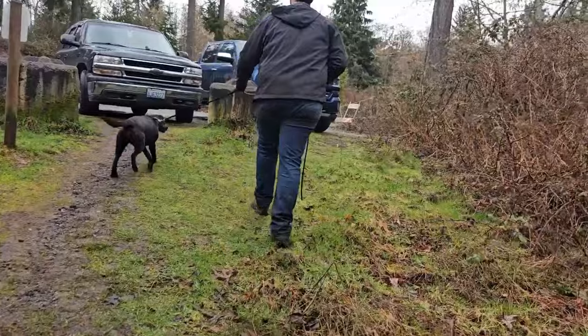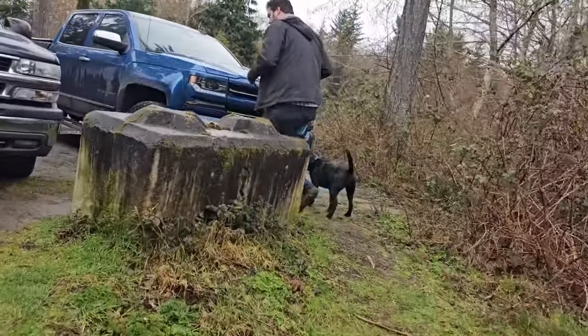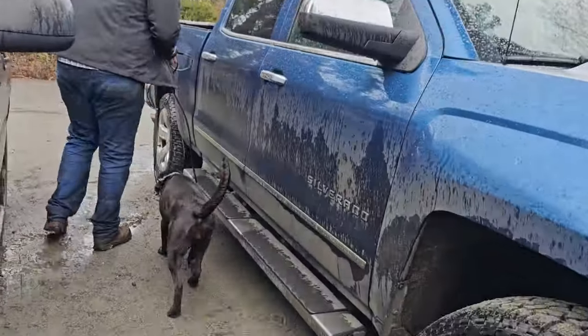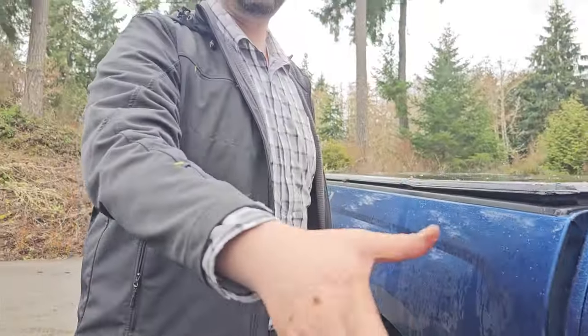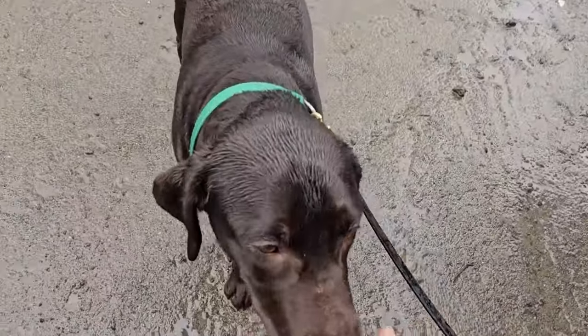All right. Awesome. Yeah, that was so much fun, man. We found two types of truffle. We'll take a closer look at those when I get back home and can get some close-ups and stuff. Good girl, Penny. Thanks, buddy. That was awesome. Super appreciate it. Yeah. We had another successful truffling day with Penny, the star.